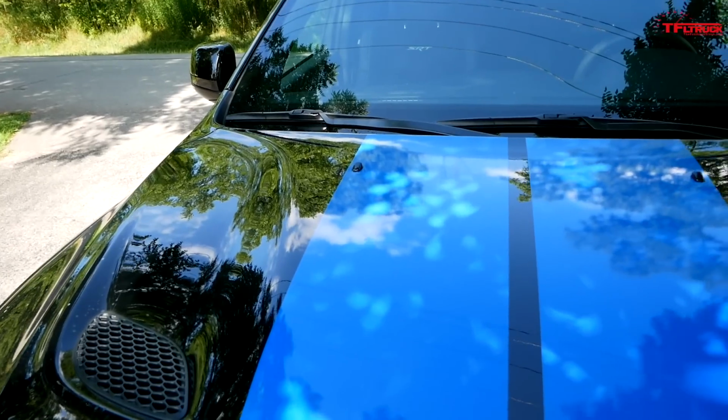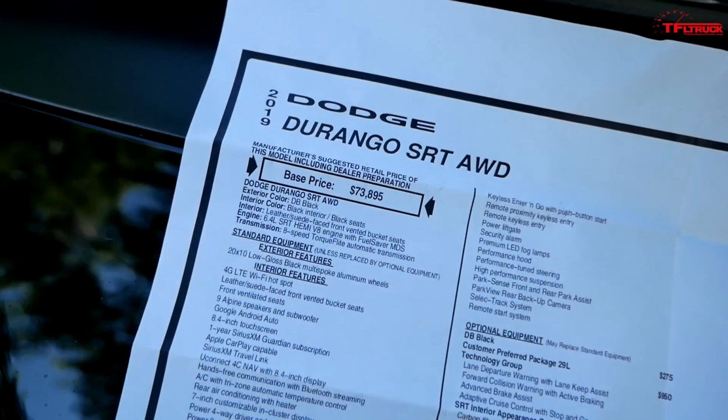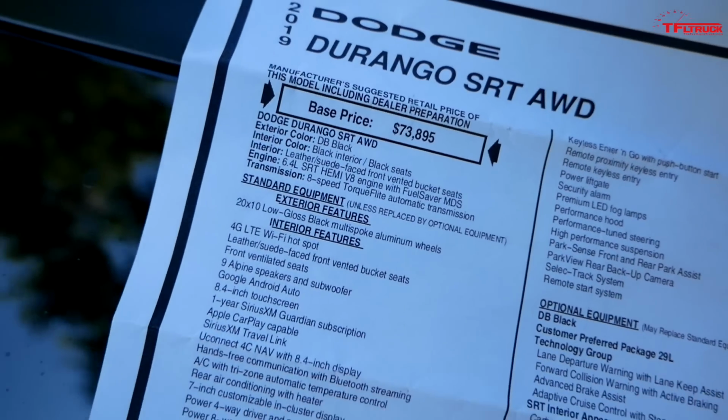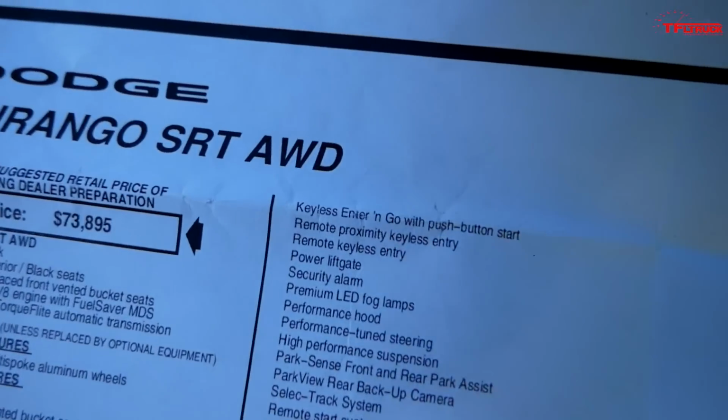Well, for such a badass SUV, you would expect a pretty big price tag, and that's exactly what this Durango comes with. So the SRT in Canada starts at $73,895. And there's all the standard features. It is quite well equipped right from the factory.